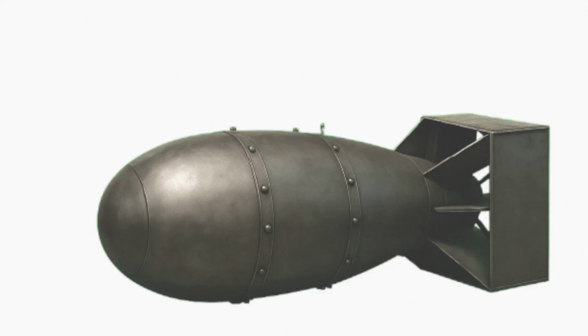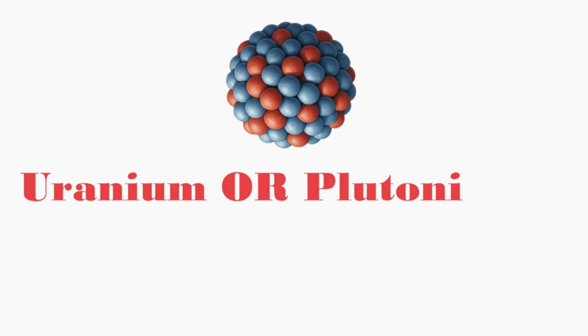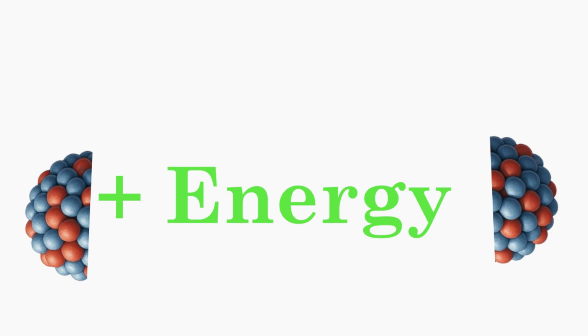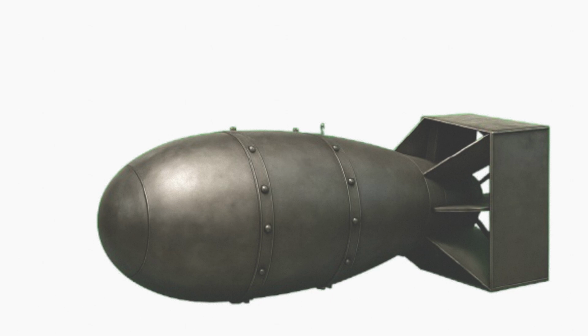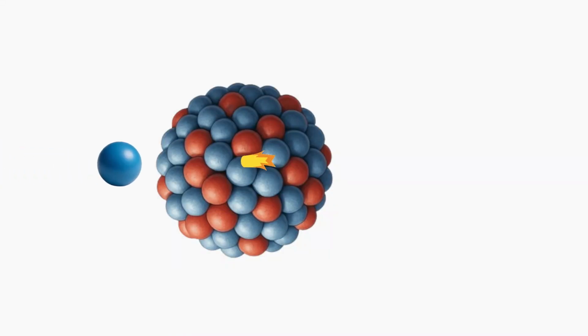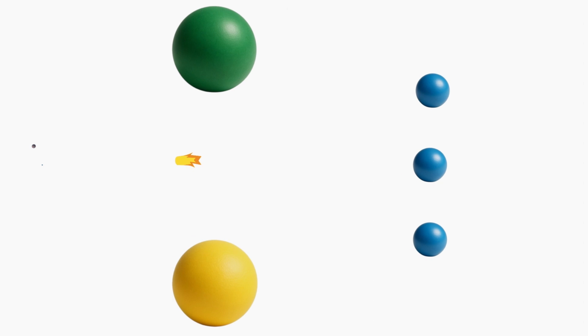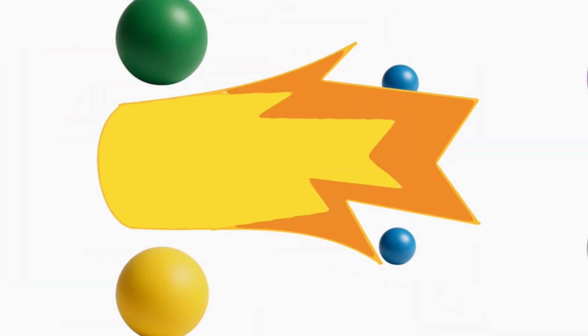The atomic bomb, A-bomb, uses nuclear fission, where heavy atomic nuclei like uranium or plutonium split into smaller parts, releasing energy. It relies solely on this fission process to create an explosion. This process is typically initiated when the nucleus absorbs a neutron, making it unstable and causing it to break apart. Along with the smaller nuclei, the reaction releases a significant amount of energy, additional neutrons, and gamma radiation.